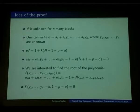So here the idea of the proof is: D is unknown for n many blocks. So we can write D equal to A0 plus A1 Y1 plus ... plus AN YN, where A0, A1, ..., AN are known, but Y1, Y2, ..., Yn are unknown. We have the RSA equation ED equal to 1 plus K phi n, that means ED equal to 1 plus K into n plus 1 minus P minus Q. D equal to this, so we have this identity.